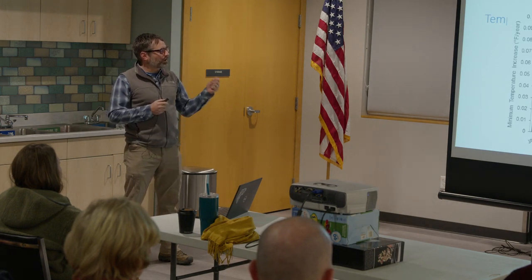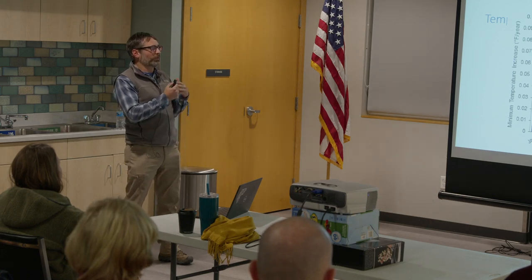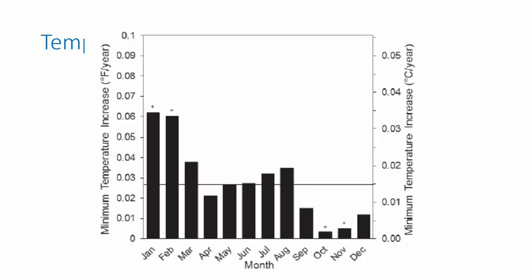This is a look at the increase of the daily minimum temperatures over each of the 12 months. Like as I alluded to earlier, January and February are the first two. The scale here is temperature increases in degrees Fahrenheit per year. It's easy math because we're talking about a century, so you multiply it by 100. So January and February minimums have increased 6 degrees Fahrenheit over the century.